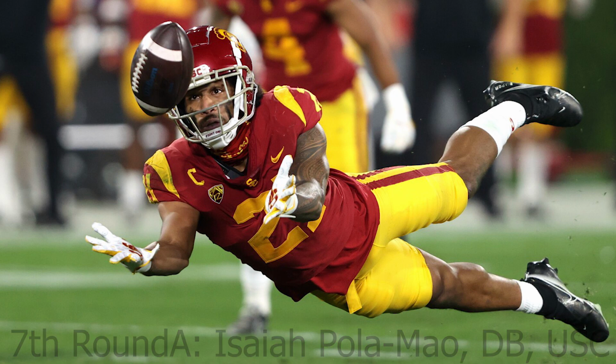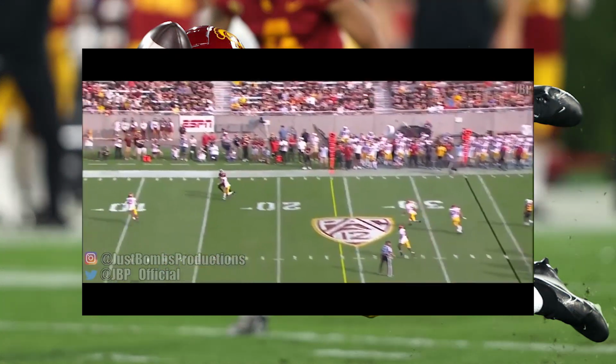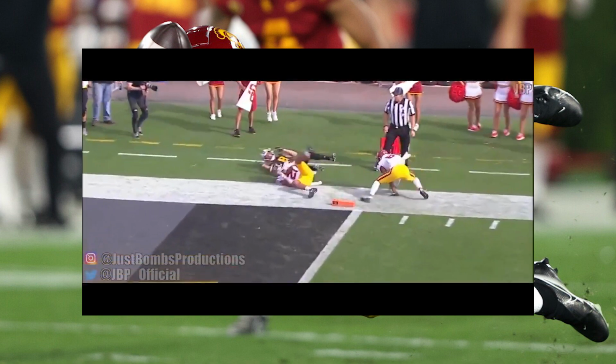Second straight mock, we go with this guy. And yes, it has something to do with the fact he's Troy's nephew. But, again, this dude is his own character. This dude is his own football player. This dude is his own baller.